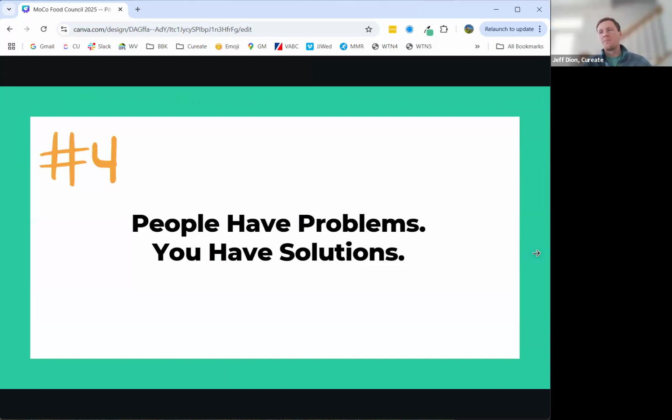All right, number 4. Number 4 is people have problems and you have solutions. Julia brought this up earlier. It's a very key point. People are buying your product not out of a whim, they have a problem and you have a solution for it. Going back again to knowing your audience and getting clarity and telling the proper story within that, you don't have one solution and everybody's problem is different.